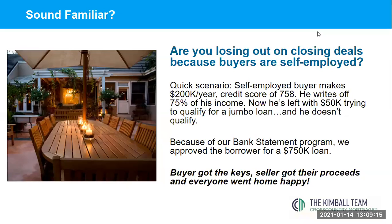Exactly. So I'm going to give you some examples of borrowers that would fit to buy homes that you might not necessarily be able to qualify through a traditional source. Self-employed and 1099 borrowers are a perfect example. So a quick scenario: a self-employed buyer makes $200,000 a year, score 758, writes off 75% of his income. He's left with $50,000 to try and qualify. He's trying to buy a home and get a $750,000 loan with $50,000 income. He's not going to qualify.